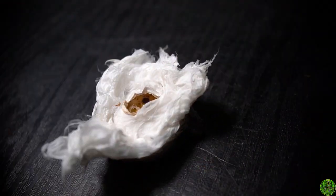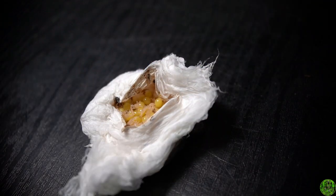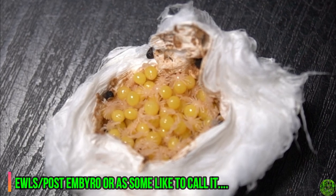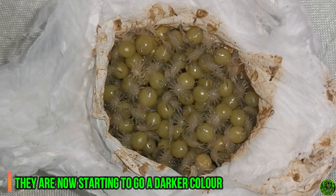So you can see me opening up the sac right here, and it was absolutely amazing. I loved opening it up, seeing all them eggs with legs. This was my second ever egg sac that I opened up, so I was over the moon with it. And you know what, I'm just going to roll the footage now because the footage is going to explain it a lot better than me. I really hope you enjoy it, and I'll see you shortly, guys.